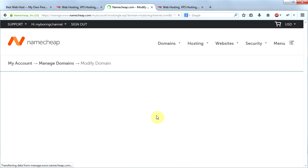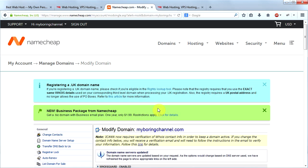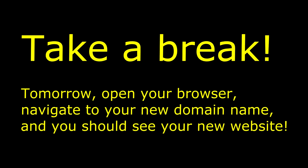What this is doing is pointing your domain's name servers to InMotion, so that when people go to your new domain, they will see your website, which is hosted with InMotion. Now, this process can take about 24 hours, so you're going to have to be patient.